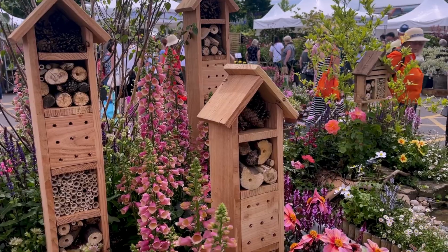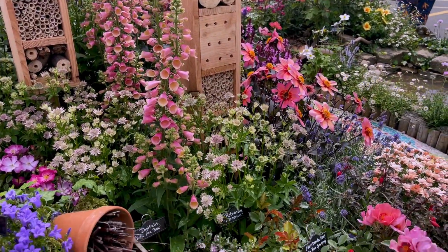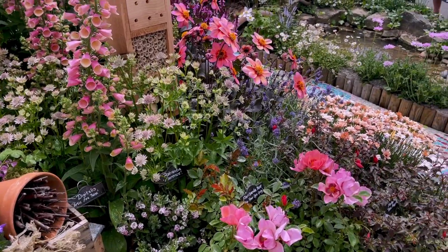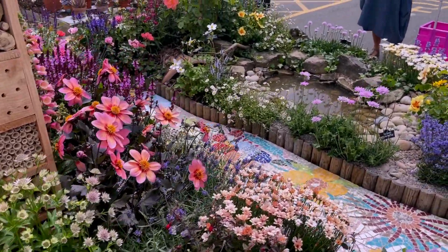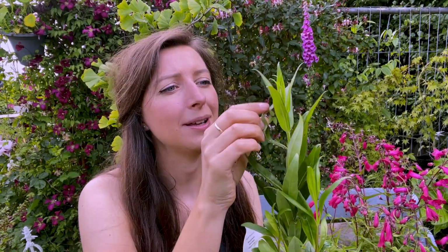There are a lot of people there that sell herbaceous perennials, so I was in heaven. And the first one I picked up, well, I saw a really dark plummy one on their display, and I was like, oh, have you got that? And they'd sold out. But the closest one was this other one called Plum Jerkum, and that's the picture, but it actually comes up a lot darker than that. And here's the plant. It's not flowering yet, but it will be.